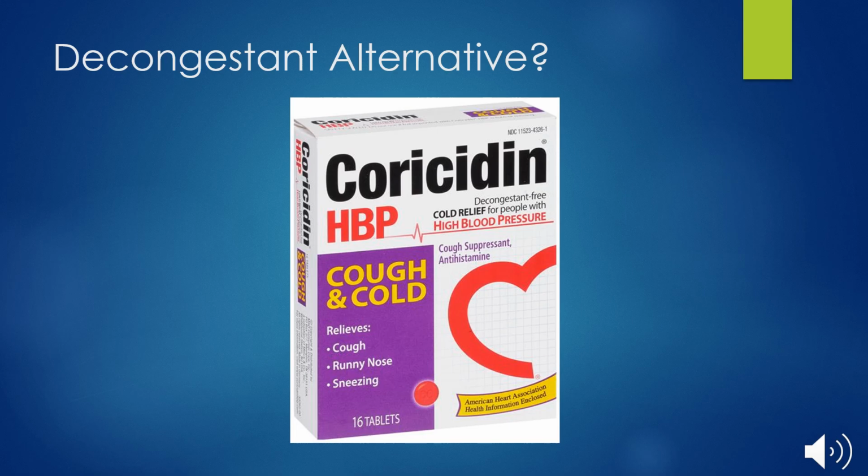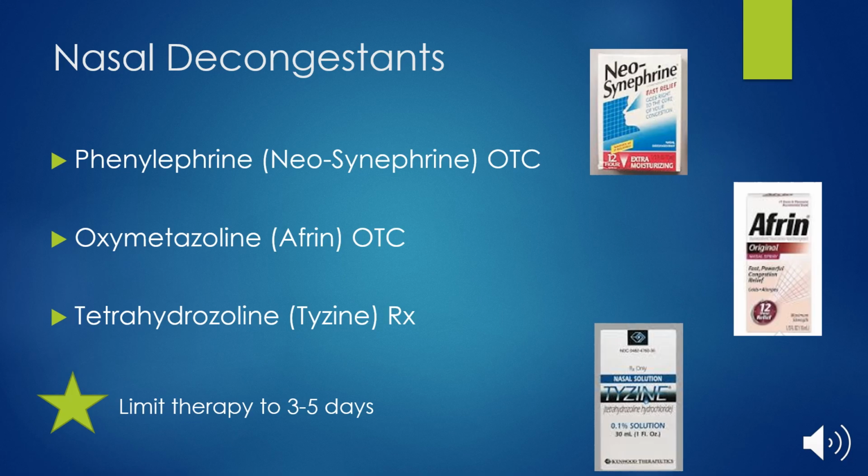According to the box, the AHA recommends this product, and it's definitely safer than taking pseudoephedrine for patients who have high blood pressure. So if you're worried that they won't buy the right products over the counter, then you could recommend this product. But otherwise, I think it's probably cheaper to just buy the generic medications that are in this product. So now that we've talked about oral decongestants, we can move on to nasal decongestants.